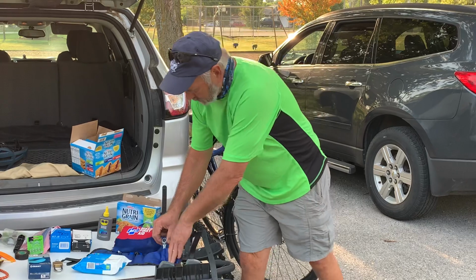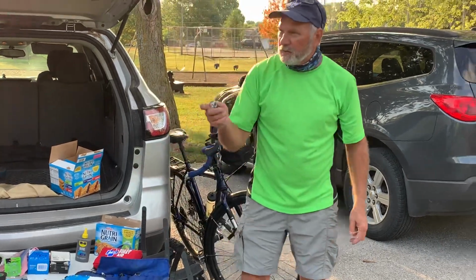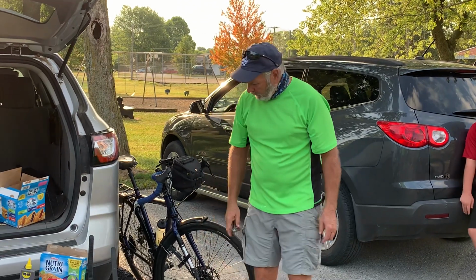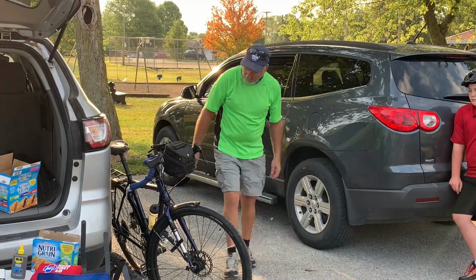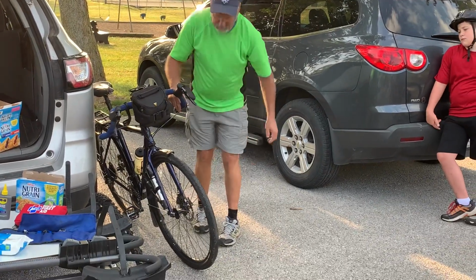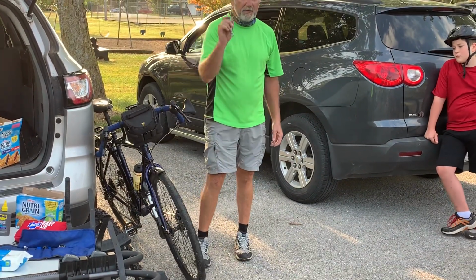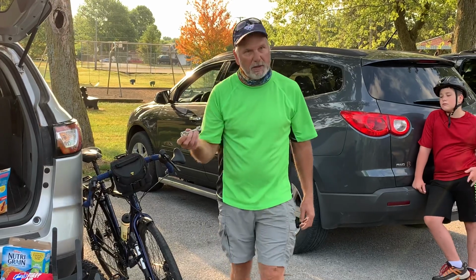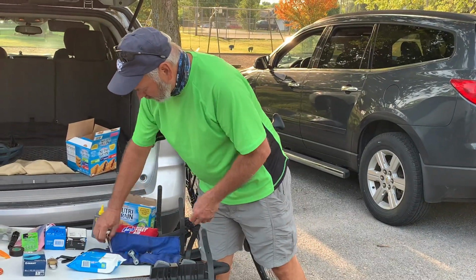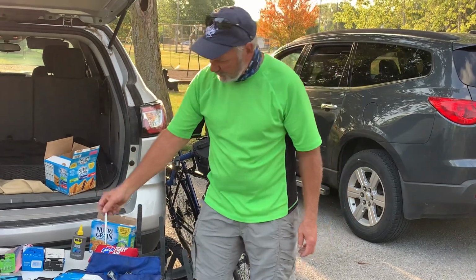This is a little wrench, different sizes. I know there's at least one bike here, probably several, that don't have a quick release. So if you're taking a tire off, see it's got a quick release right here, okay? Some of them have a bolt, so you have to make sure you have the right size wrench or you're not going to be able to get the bolt off, you're not going to be able to get your tire off, okay? Pressure gauge, so you can check how much pressure is in your tire.